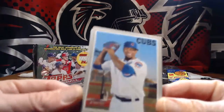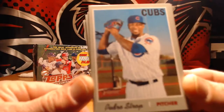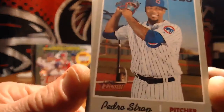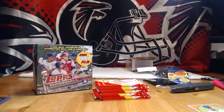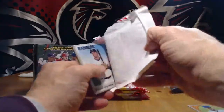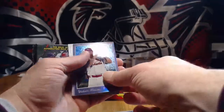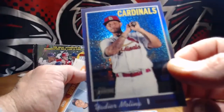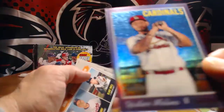All right, so what kind of pose is that? Looks like he's almost going to swing a golf club. I'm not sure that's a baseball pose. I had a really cool autographed card of his one time. I got it in a box, in a break.